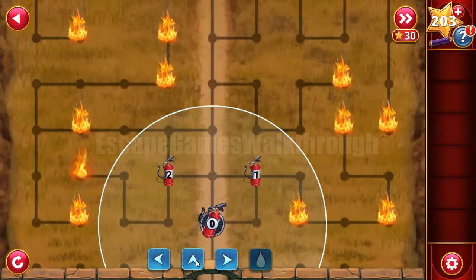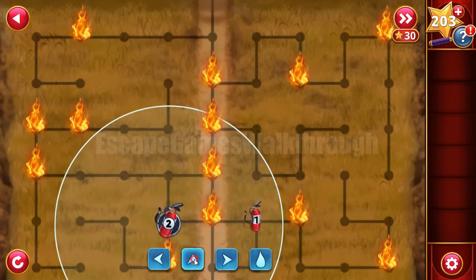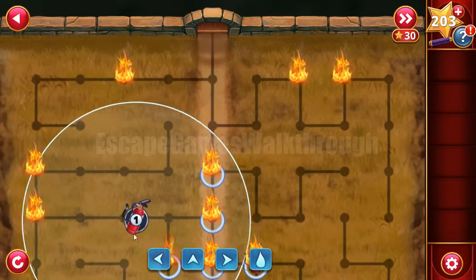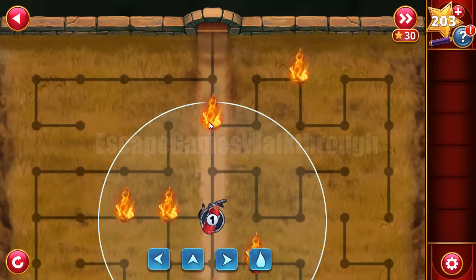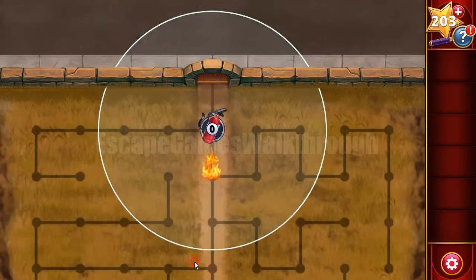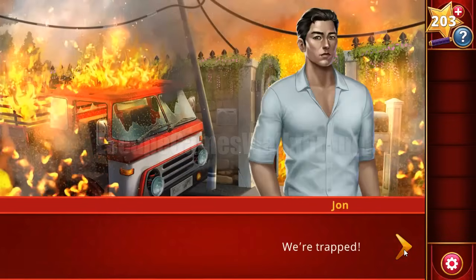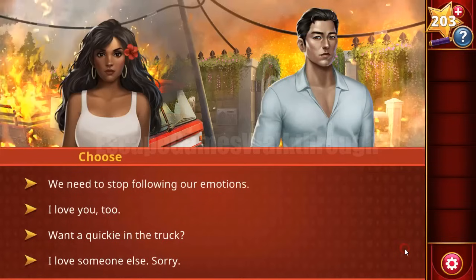Okay, then let's go up there and use another strategy. We need to extinguish the fire here to have one more additional movement, then to run. If we step up, we will meet this fire. We need to extinguish it right here, and then we can run out of the fire and escape. So that was the last puzzle in the game. Now turn to the left to make several choices and finish the game.